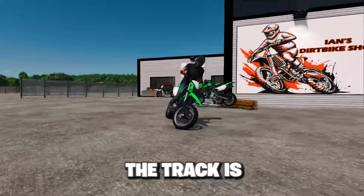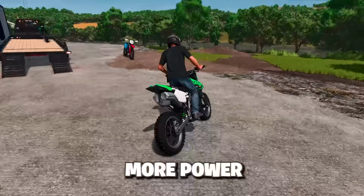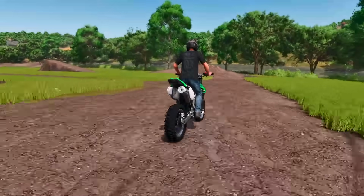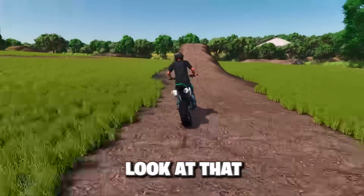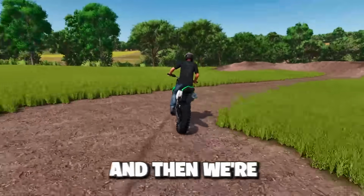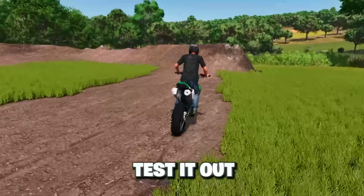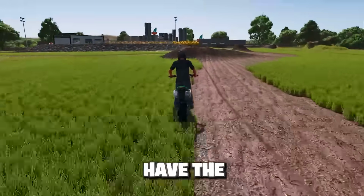All right, the track is finished, and we've got a new dirt bike. We got the KLX here. Might have a little bit more power or control, so let's test it out. We have started their first turn here, so here we go. All right, turn's fixed. Look at that. No issues there. This is jump 1. We didn't have to fix that one. Clear that. Good. And then we're going on to turn 2 here. Let's test it out. Here we go, boys. This one was a problem. Oh, not bad. The reason was we didn't have the turn long enough.